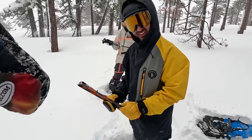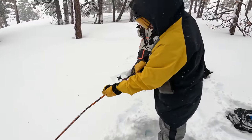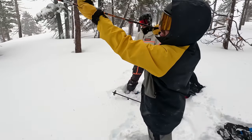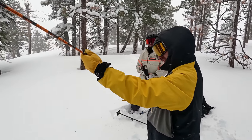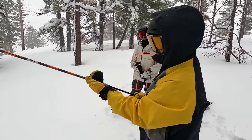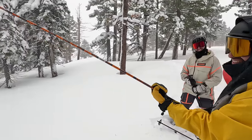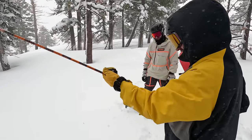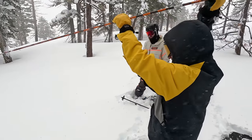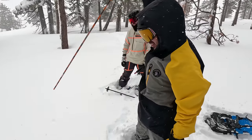Alright, Yannick's gonna check how deep the snow is at Mount Tahoe. So how long is this stick? It's about 3 meters, I think. No, it's 2.2, sorry. 2.7 meters thick. Alright, commence. Fresh spot. What was your guess? 250.